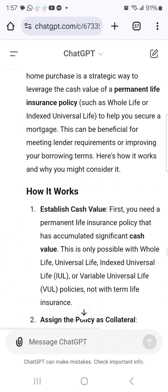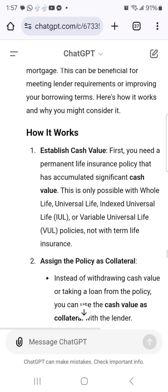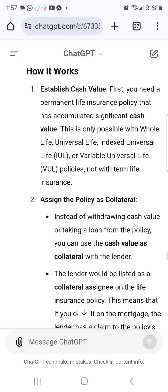How it works. 1. Establish cash value. First, you need a permanent life insurance policy that has accumulated significant cash value. This is only possible with whole life, universal life, index universal life, or variable universal life insurance policies, not with term life insurance. As an aside, on a personal note, I would likely exclude variable universal life insurance just because of the variability of it.